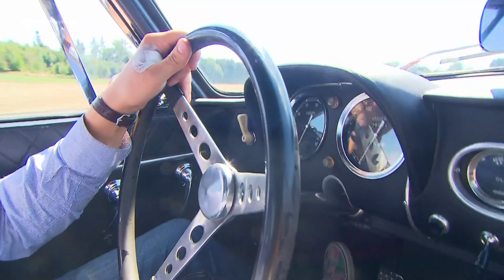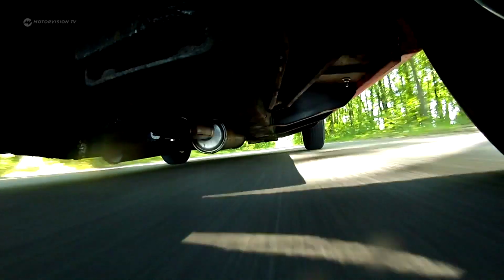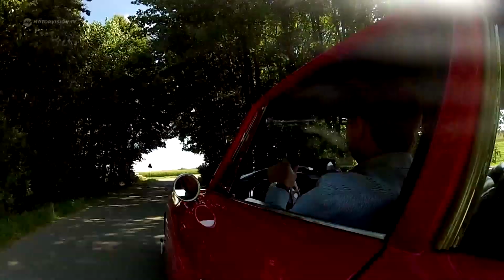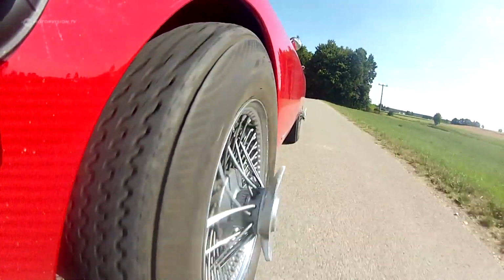Despite American mass-produced technology, the Apollo moves very sportily. The engine sits far behind the front axle and ensures an even weight distribution. No more top-heavy US cruiser, but a more agile Gran Turismo, light-footed and agile.